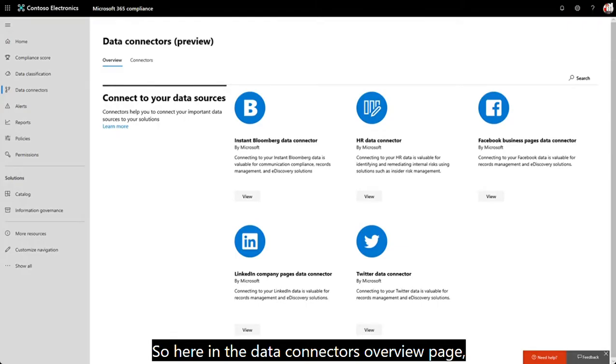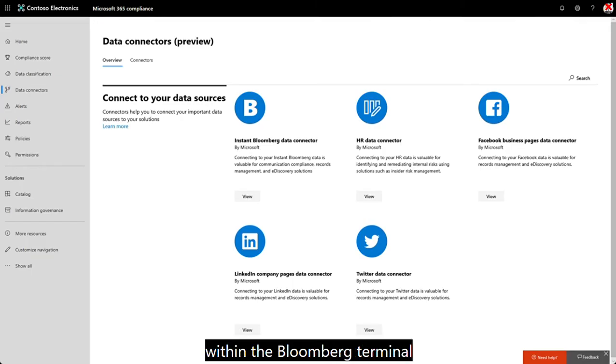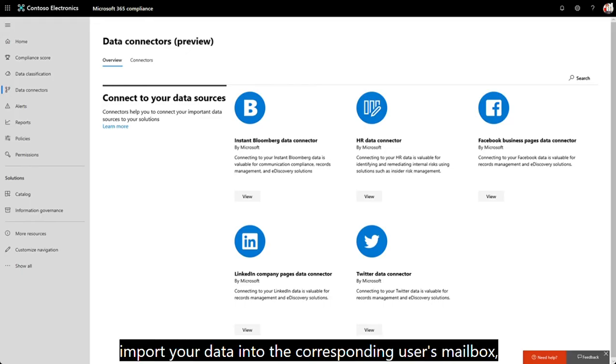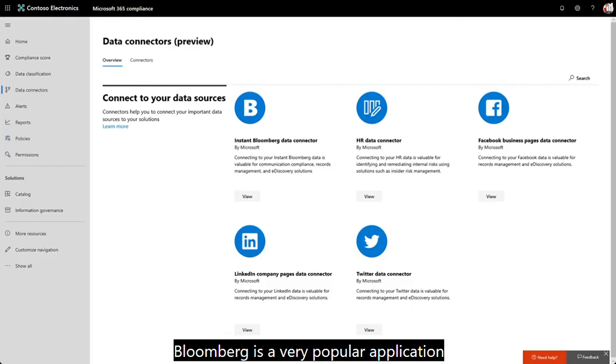So here in the Data Connectors overview page, you can see that we have a number of social as well as enterprise connectors. This includes the Instant Bloomberg connector, which will let anyone who utilizes instant messaging within the Bloomberg terminal import your data into the corresponding user's mailbox and leverage all of our compliance capabilities. Bloomberg is a very popular application that's used in the financial industry, and I'm sure it's a commonplace application in many other verticals as well. So having governance for this kind of data is super critical for everyone. I'll be using it during this demo.